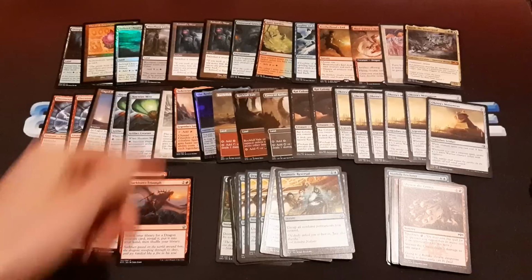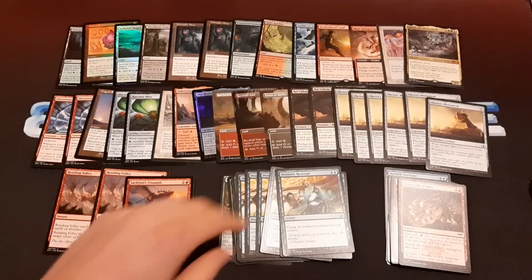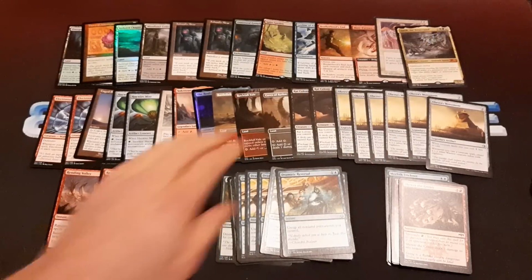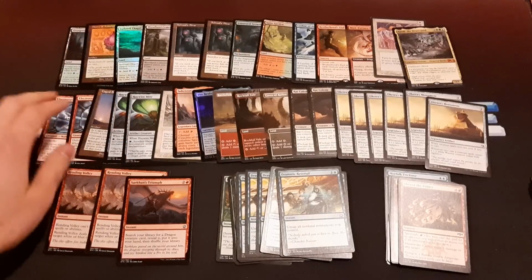Up top here, we've got some of the biggest ones. Nothing huge, really. Like this Yarok is the most expensive card at around $15-ish. This thing is kind of cool, this Italian Kismet. Got some decent rares, Brothers of Zend, Blast Furnace Hellkite, some good lands, Ashnod's Altars, Foil Thorn of the Amethyst.